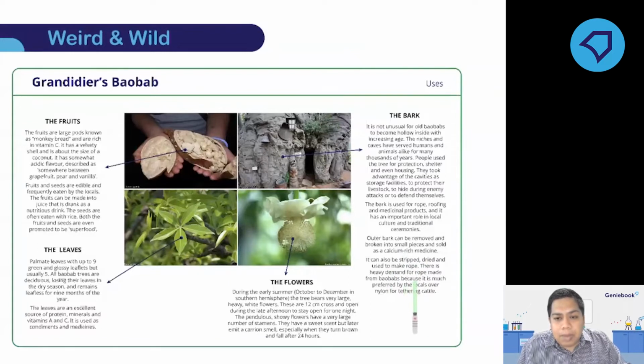Okay, what is bark, teacher? Liu Jiawen, bark is the outer covering of the trunk or of the stem. For very big trees, you can cut off a layer of the trunk. When you cut out the layer, that's called bark.